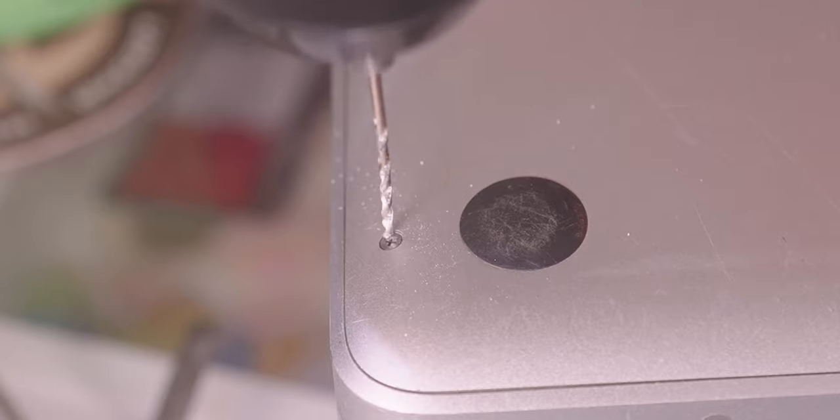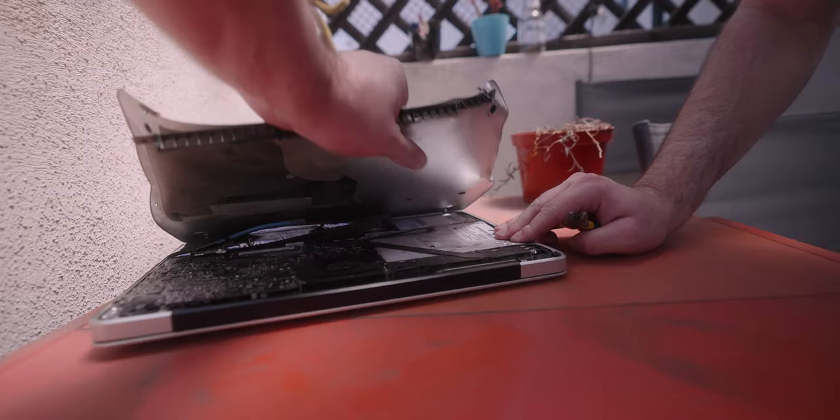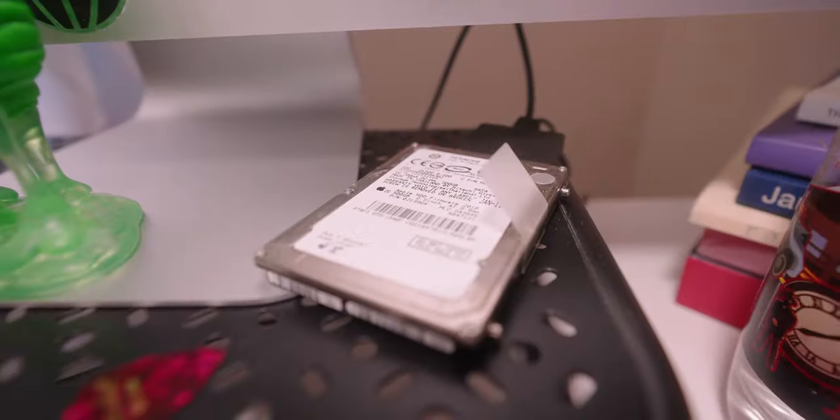Wait, I'm pretty sure I might have some helpful photos or videos on my old laptop. Maybe we can bust it open and salvage the hard drive. Now that we got the hard drive, we can continue the story, and I found exactly what I was looking for.